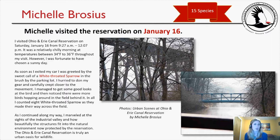As I continued along my way, I marveled at the sights of the Industrial Valley and how beautifully the structures fit into the natural environment now protected by the reservation. The Ohio and Erie Canal Reservation is truly an urban oasis for wildlife. And I have here 2 images that I took of the urban scenes at the Ohio and Erie Canal Reservation.